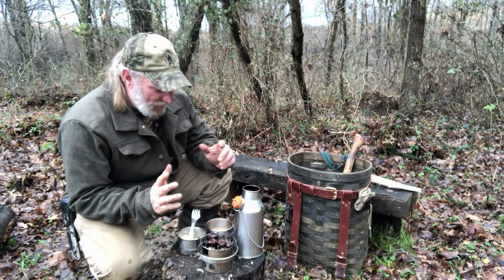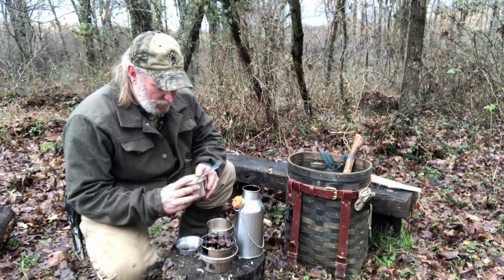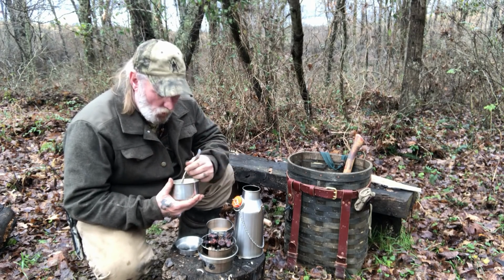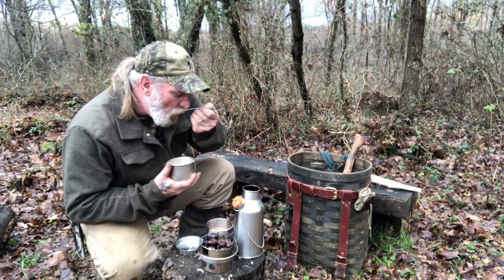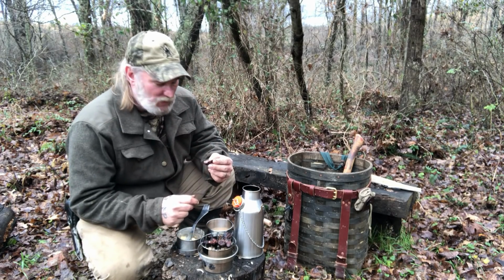You know, on a muddy, rainy day like this, it's kind of where this Kelly kettle shines, in my opinion. I think I said that at the beginning of the video, but being able to cook some food and warm yourself up on a cold, rainy day, there's definitely a big bonus in that. And beaver meat. Oh man, holy cow.